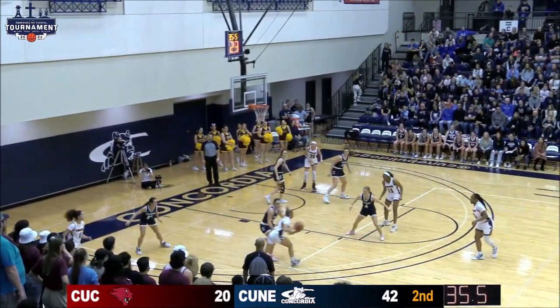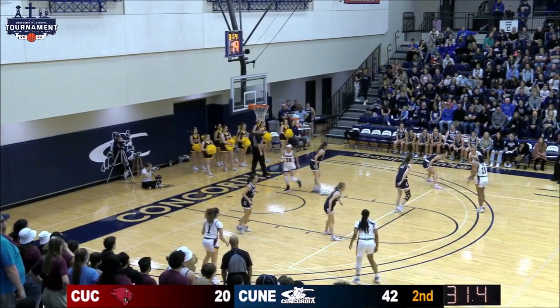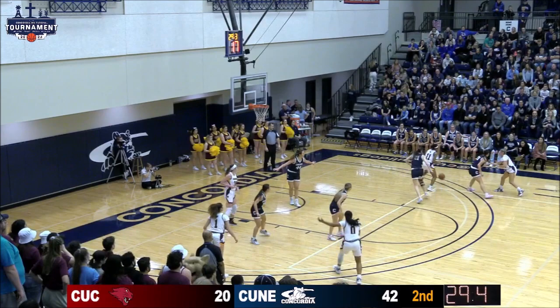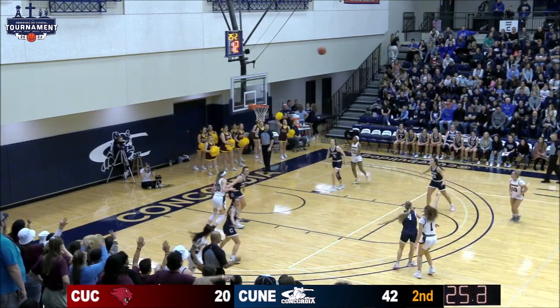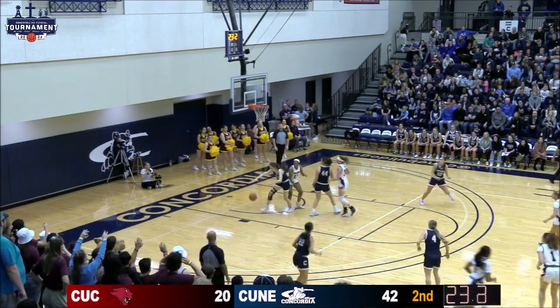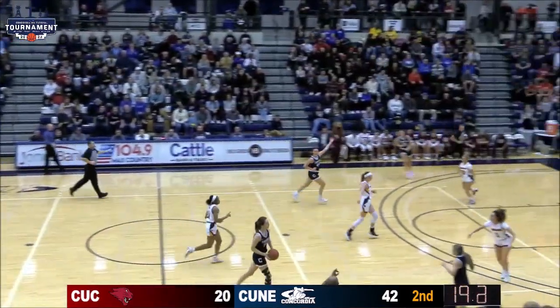Out to Bennis. Again, she's held scoreless in this first half. With it here on the right side. Tried to step back. Couldn't get a shot off. Kreeser right there guarding her. Up top to Perry. 3-pointer. No good. Koepke with a rebound. And the shot clock is off here. The Bulldogs can take the last shot.